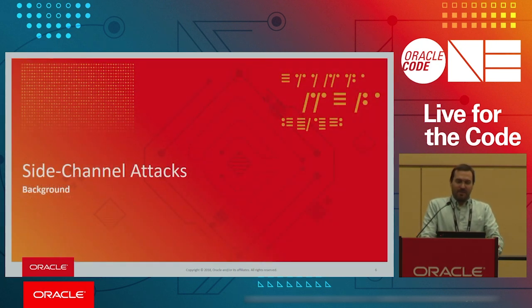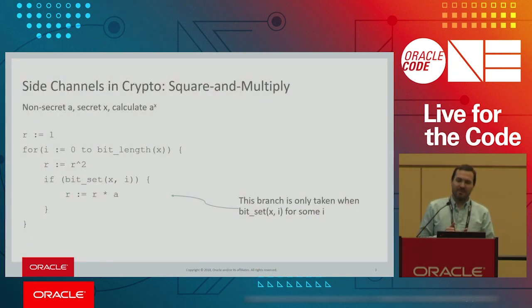So first background, I need to talk about side channel attacks. So consider the following code. This may be something in the core of a cryptographic algorithm. You have some non-secret value A and some secret value X, and what you want to calculate is A to the X. This is actually something that you'd commonly do.